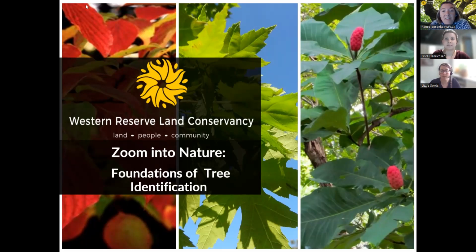It is my pleasure to introduce Lizzie Sords and Erica Henriksen. Lizzie is a TRAC certified arborist. TRAC stands for Tree Risk Assessment Qualification. It is a program with the International Society of Arboriculture. Did I say that right? Arboriculture. I'll let Lizzie correct me. That recognizes that Lizzie has specialized knowledge in tree risk assessment.